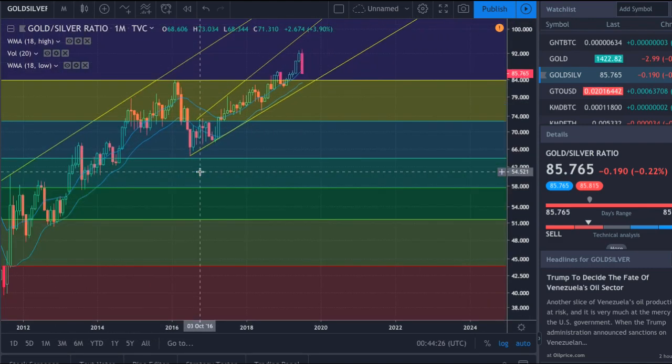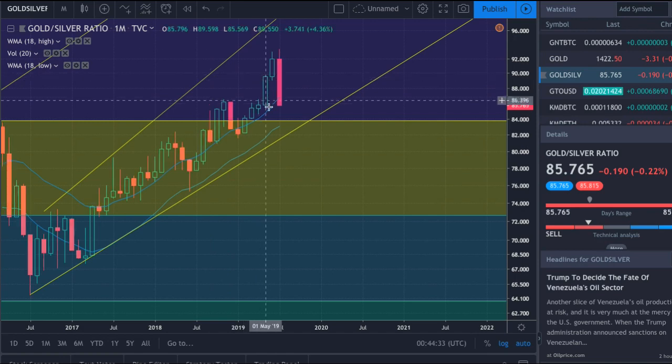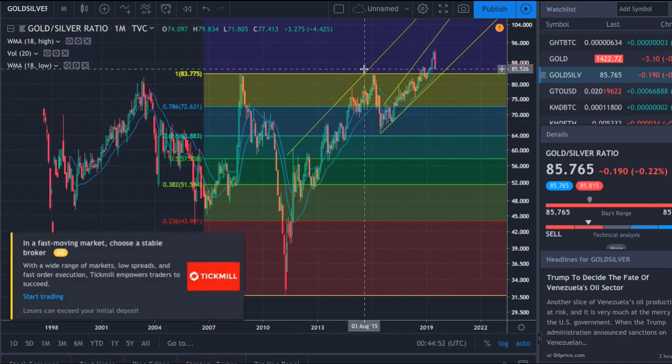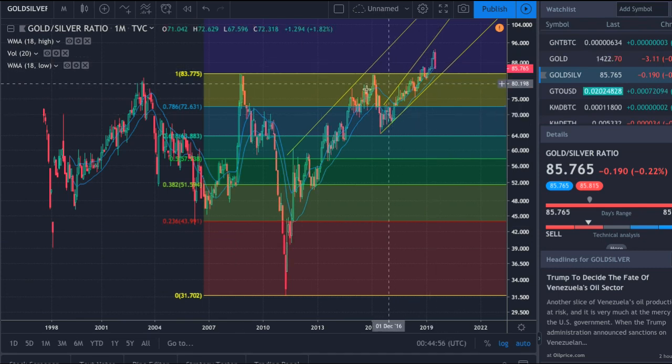I was talking about last week, and maybe even the week before, could we come back down to visit the 18 average of highs on the monthly time frame, and that was at about 86 something. We certainly have, and we've broken down through it. That's mainly because gold has stayed where it is roughly, and silver has gained in terms of its position with gold. So that's why we're seeing a drop. The price gap between gold and silver is narrowing. It's getting closer to each other, and that means this ratio number drops.